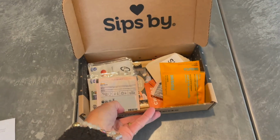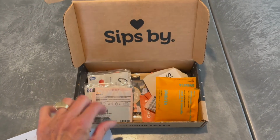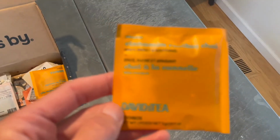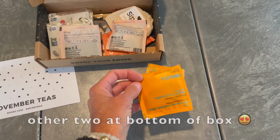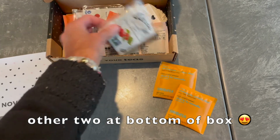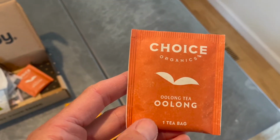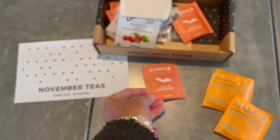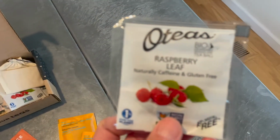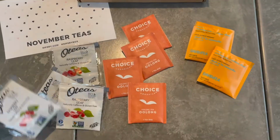All right, let's take a look inside the box. It looks like the first thing I see is this orange packet. And I think that is my organic cinnamon rooibos chai tea. And I have 1, 2, 3, 4 packets of that. That contains organic rooibos, organic cinnamon, organic apple, and natural cinnamon flavoring. Next is this oolong tea. This is an organic oolong tea, and I have 1, 2, 3, 4 packets of that. I have some raspberry leaf tea, and that is from OTs, and I have 1, 2, 3, 4 packets of that.